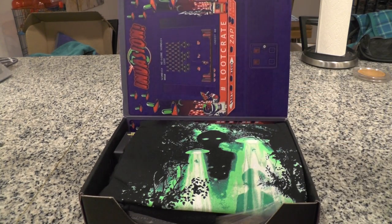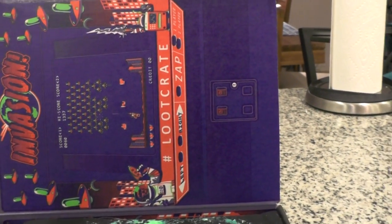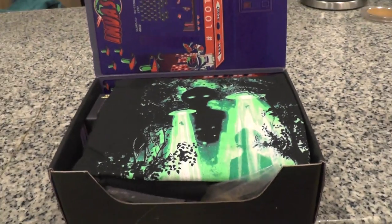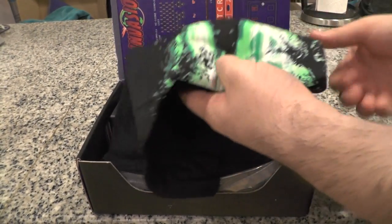If you take a look here, it almost looks like a kind of a ripoff of Space Invaders, right? From the 1980s, the really pixelated video game. It's actually a fake arcade cabinet, I guess, you can build with your Loot Crate box this month by turning it inside out. So let's take a look right on top here. What have we got here?